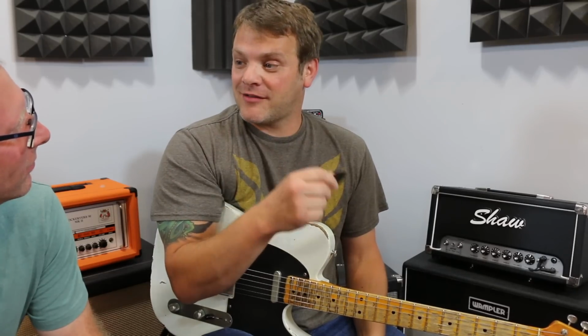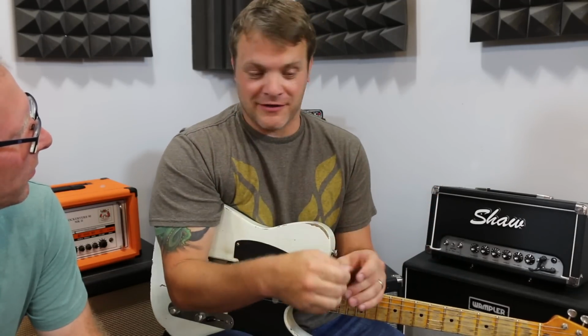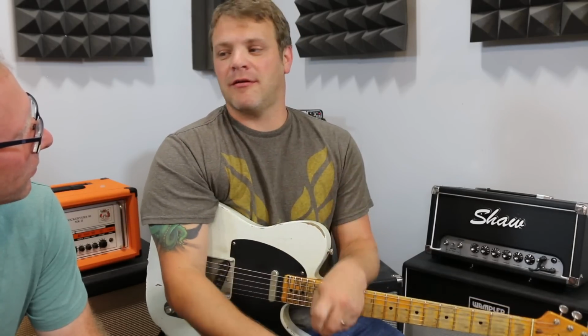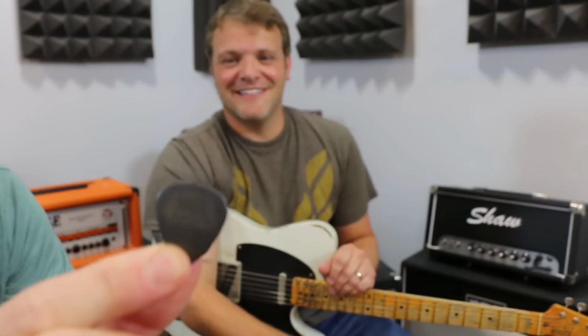When we were doing the podcast, somebody was nice enough to send me a plethora of guitar picks. Really? And within that plethora, I found one that I use all the time now. Pick Boy, the one with the holes in it. My favorite are the Dunlops. I think that's what you're using. They've got the little nubbies on them. The little grippies on it.